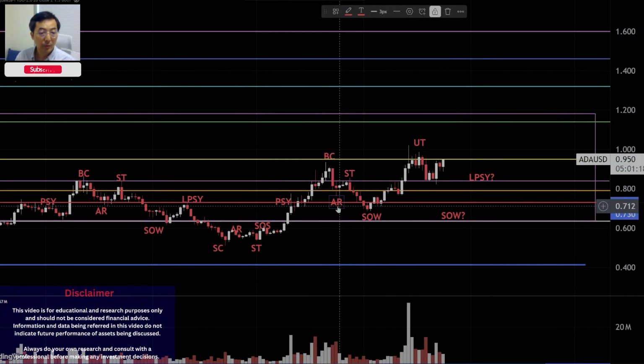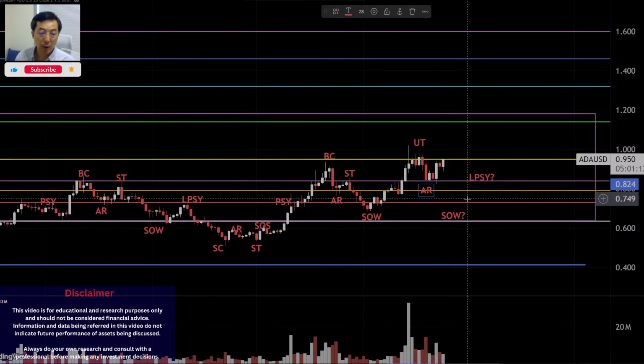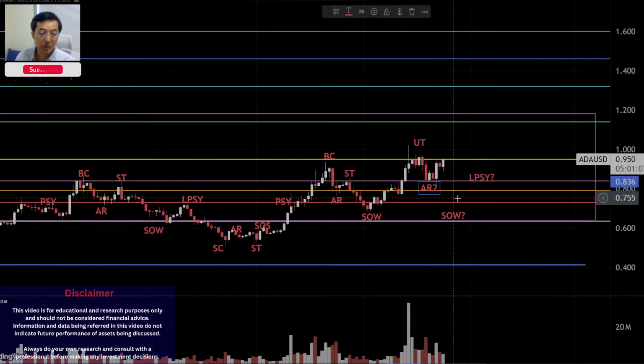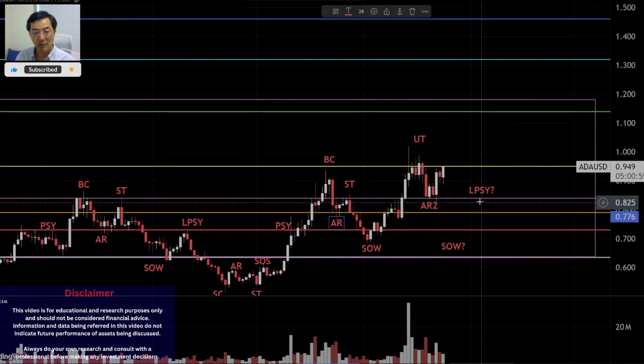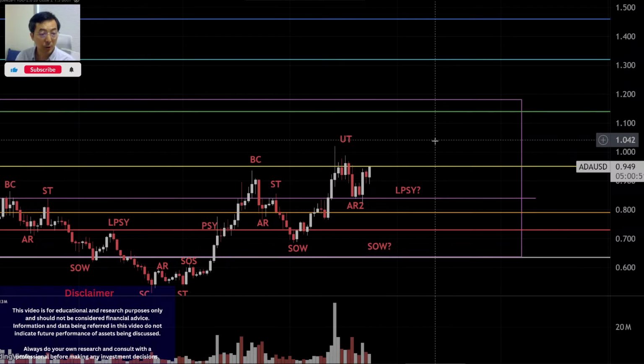So if we have an AR, automatic reaction, for the buying climax, that's the AR2 for the upthrust. That's how I named them, even though the textbook Wyckoff definition doesn't officially say there's an AR2 or AR3. I named them so that you can relate that this is a similar thing as this one, just that the 2 is for upthrust, the 3 is for upthrust after distribution.